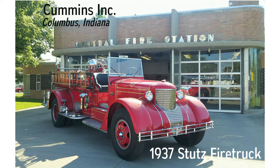This is the first diesel-powered fire truck in the U.S. Stutz Fire Apparatus Company built this custom pumper in 1937 in Hartford City, Indiana, with the Cummins HR6 engine. After 2 years of promotional tours across the states, it was placed into service at Columbus Fire Department Station 1 in 1939, where it served for 35 years before retiring. At the time, it was the first diesel-powered fire truck in the U.S., but today nearly every fire truck is diesel-powered, and most of those with Cummins.